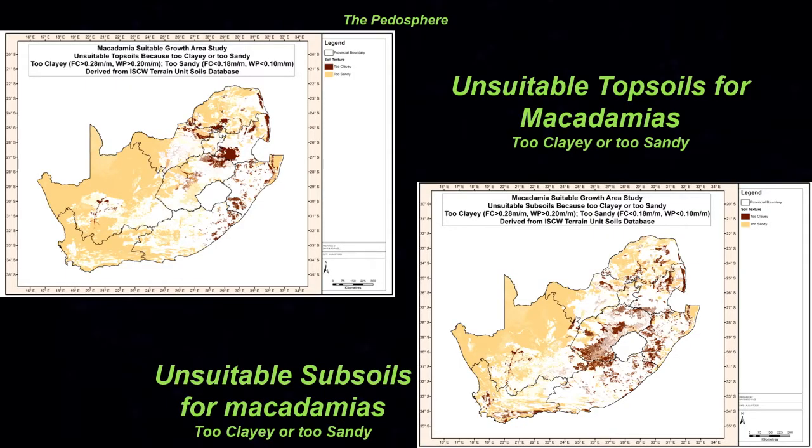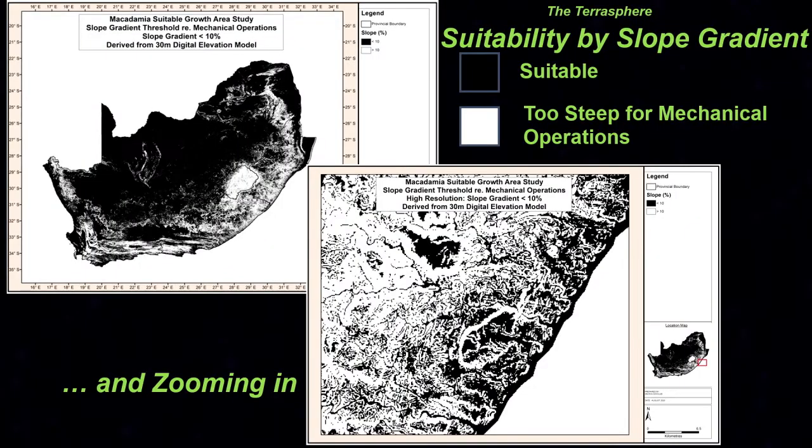As you can see from the 2 maps here, on the top left, the western areas of macadamias are slightly too sandy, while in the more eastern areas, there's more clay content. And then the same with the subsoils, with a slightly different pattern. With regard to slope, in the western interior the slope is more suitable, while in the eastern areas, it's less suitable because of the steepness of the areas.